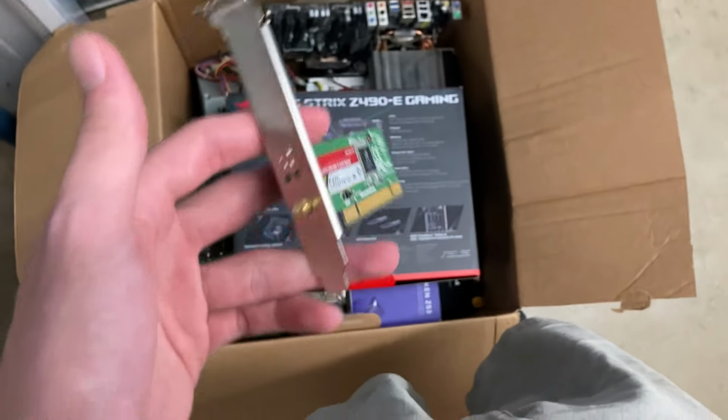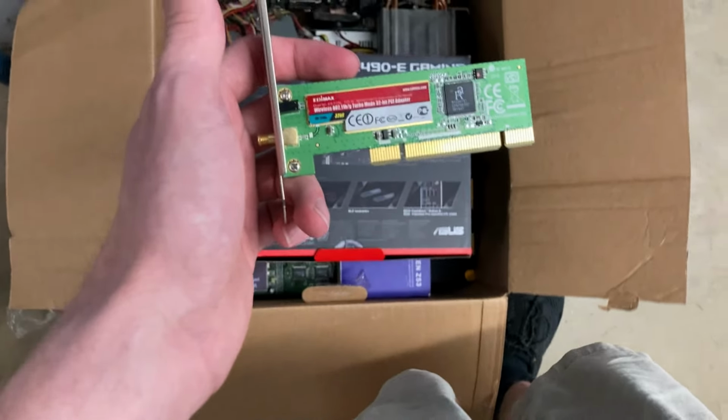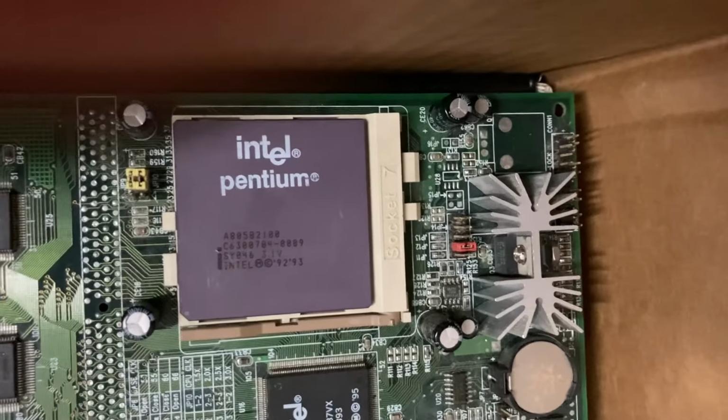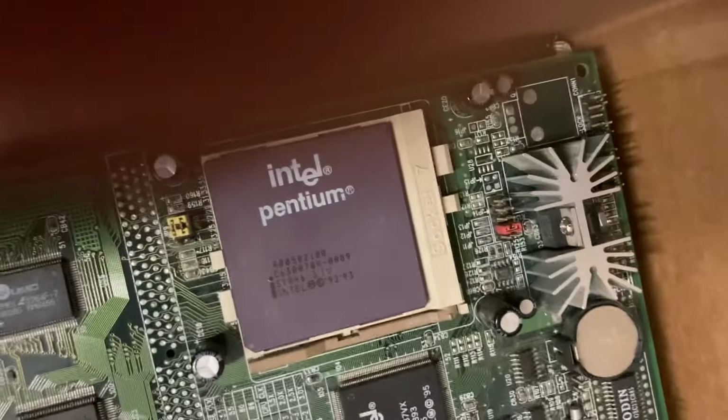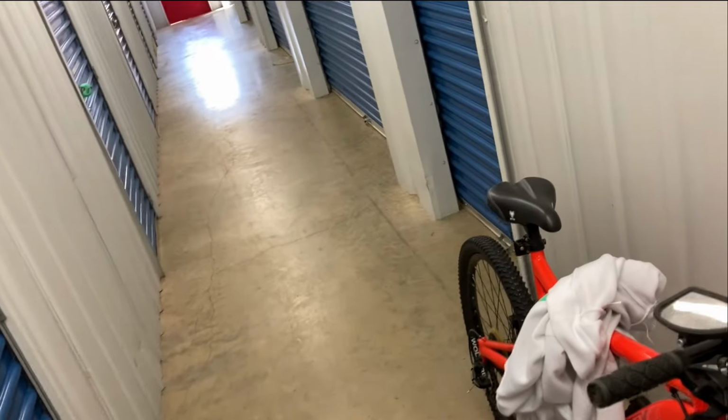I'd be throwing this network card inside of it if I had the coax adapter for it, but oh well, I don't. Don't you worry, Mr. Pentium. You'll get your times. It's so fucking hot in here, dude. Always pay for the climate-controlled unit for your own sanity, not for the sanity of your stuff.